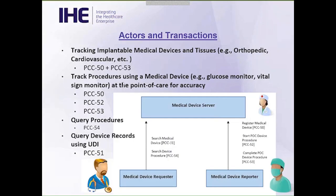So the PMDT profile introduces 3 actors and several transactions in order to accomplish this. The idea here is that the medical device server holds the information that is related to that device, and the medical device reporter, for example, an OR system, when the procedure is performed, would then associate that device with that patient and register it with the medical device server. This allows for long-term tracking, and then the medical device requester could request or search for any of these medical devices and get the information from the medical device server as necessary.